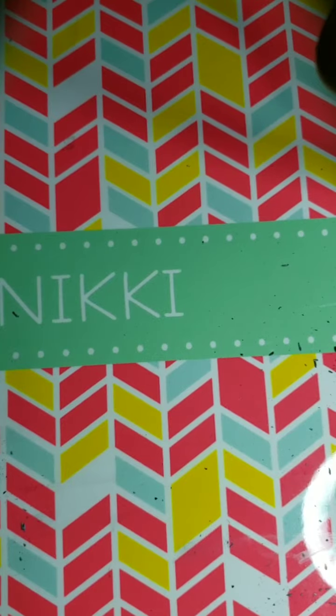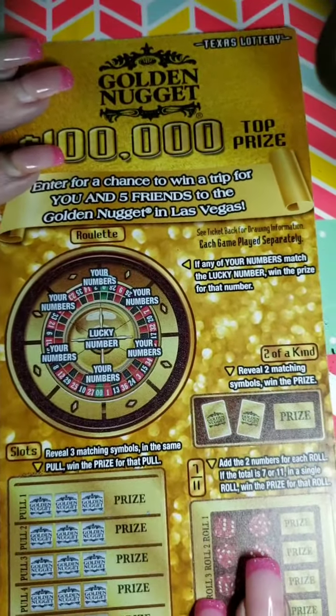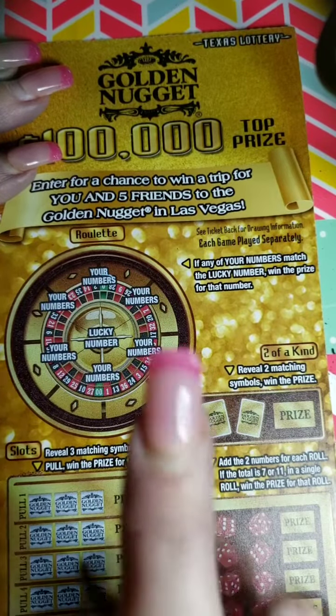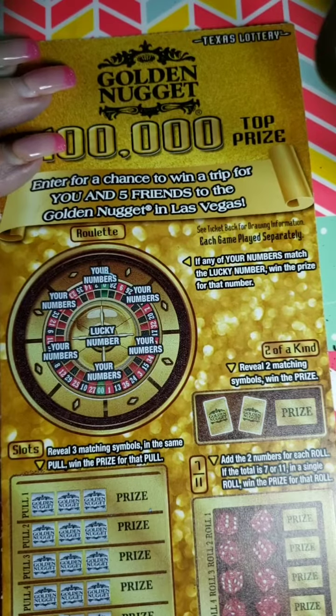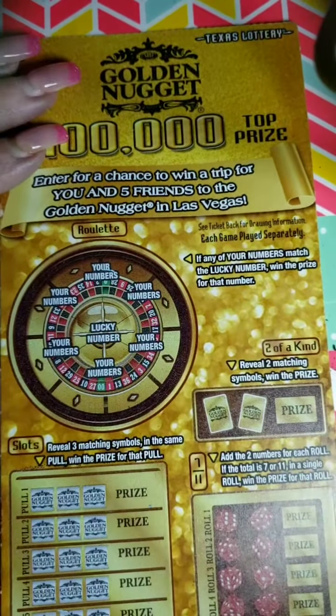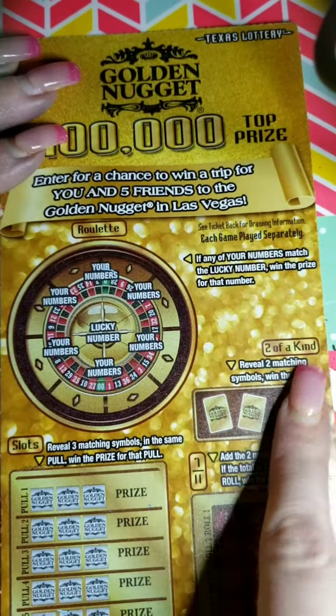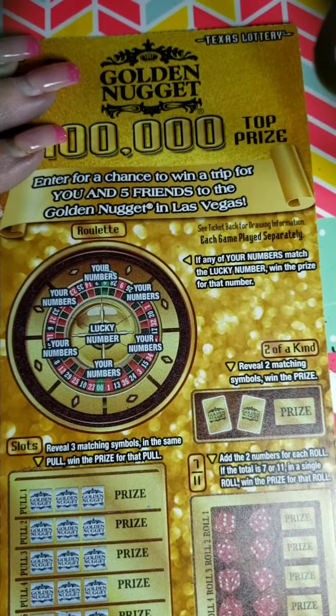Now let's get busy with some ticket number 11, which is my favorite number. Let's see what we got. This one's got a few games on. So we got Russian Roulette for game number one. Does that say game number one? Yeah, I guess it does. Okay. Then we've got game number two. It's two of a kind. Get two matching symbols. Here's a match and here's a added up.